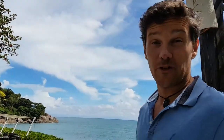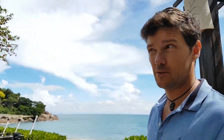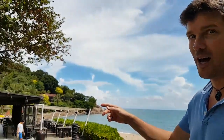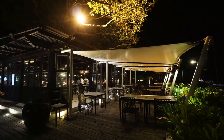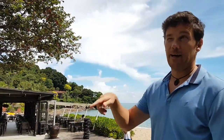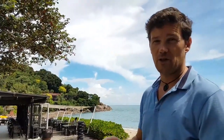There's actually a bunch of restaurants here. There's three restaurants. We've dined at two of them. There's one down here, the Palat restaurant, which is right on the beach, which is phenomenal food. And they do both Western and Thai food here.